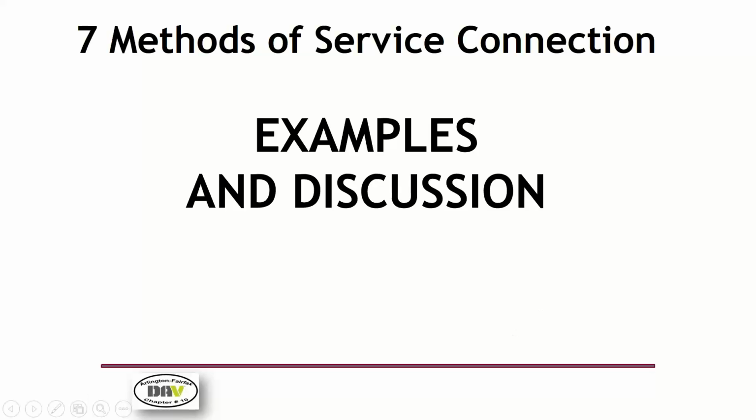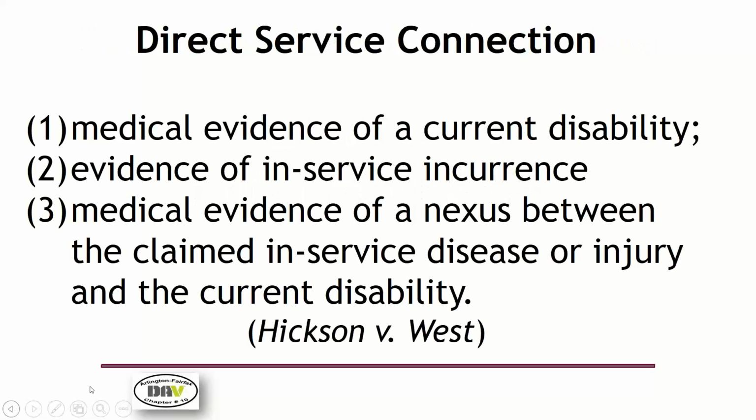Real quick, everyone. I can't talk about the importance enough of these three things, and the reason is these three things can get you service connected for almost anything if we have the right evidence. So these three things are very important. As Jeremy noted, do we have current evidence of a disability? It means a diagnosis from a physician or a doctor treating you that says you have the claimed condition.